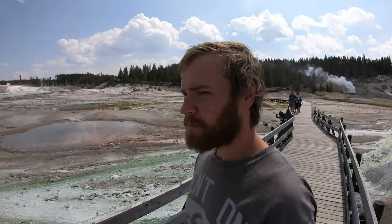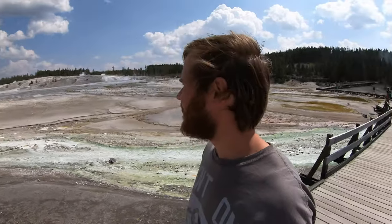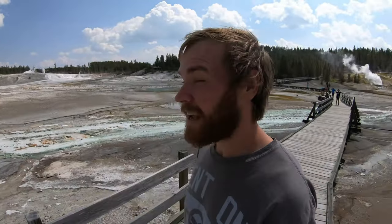This geyser basin, I think it's called the Porcelain Basin. Yeah. And I'm not sure where Steamboat Geyser is supposed to be. It's like a little mini lake of just steam and really hot water and sulfur.